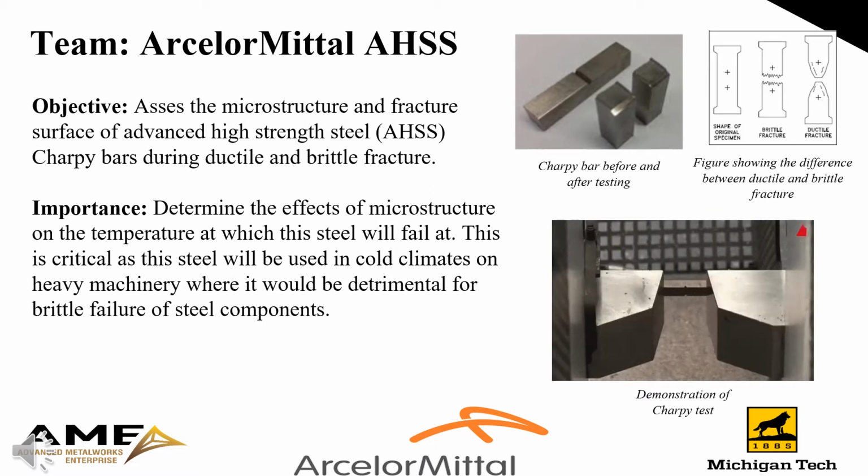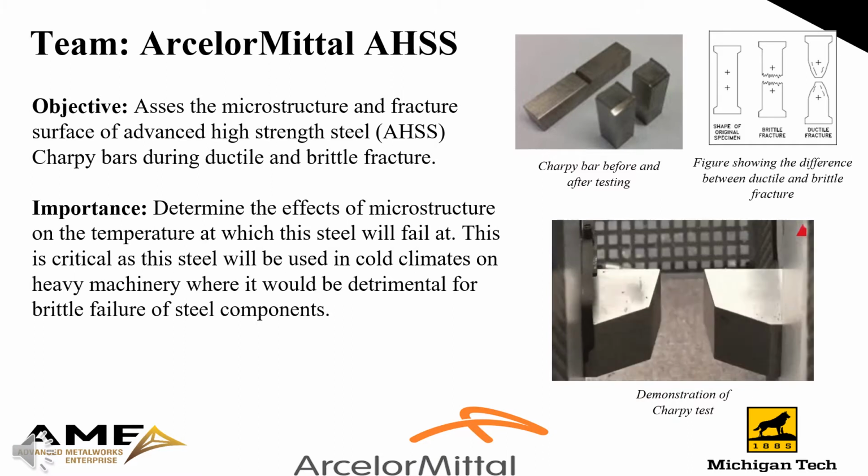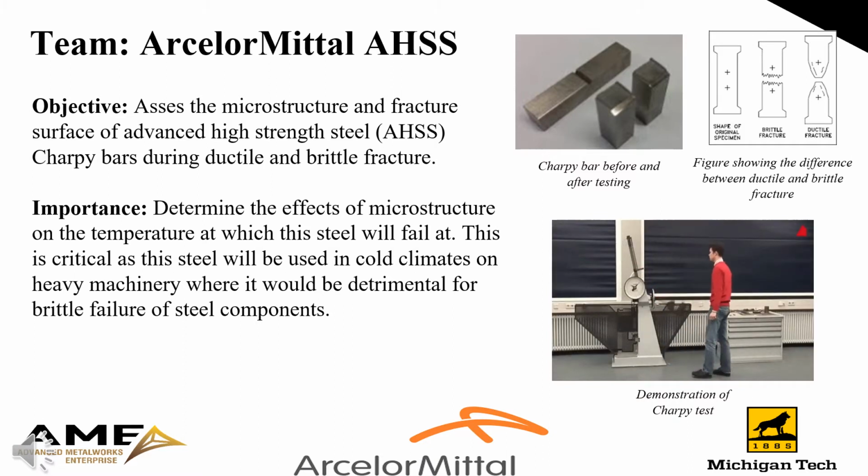For this project, we were given 16 different Charpy bar samples made with 2 different cooling rates and tested at temperatures from -10 degrees C to 300 degrees C. These samples were analyzed using microscopes to get a close look at the microstructure and fracture surface.